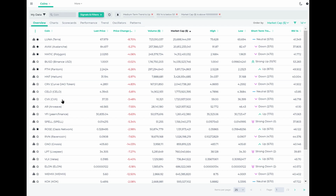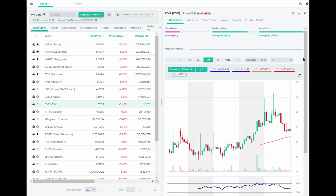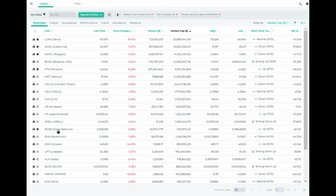CVX is on that list, which is Convex Finance. It's been getting a lot of positive momentum around the tokenomics. And so, a lot of interesting projects. Rose, Oasis Network, which is another layer 1 network. Livepeer, which is a decentralized streaming service, recently announced that it raised $20 million.